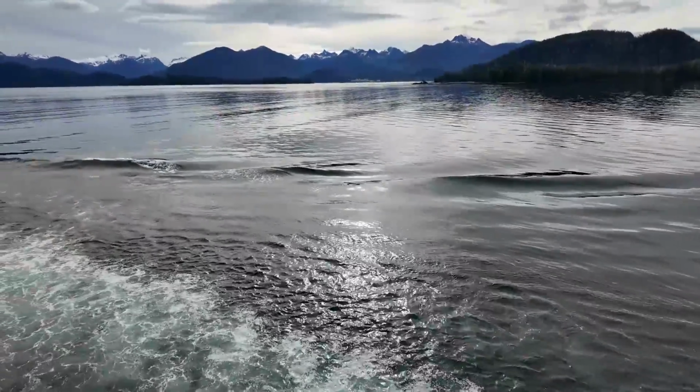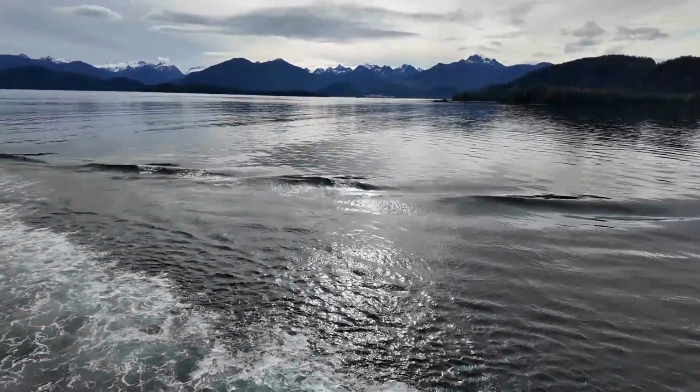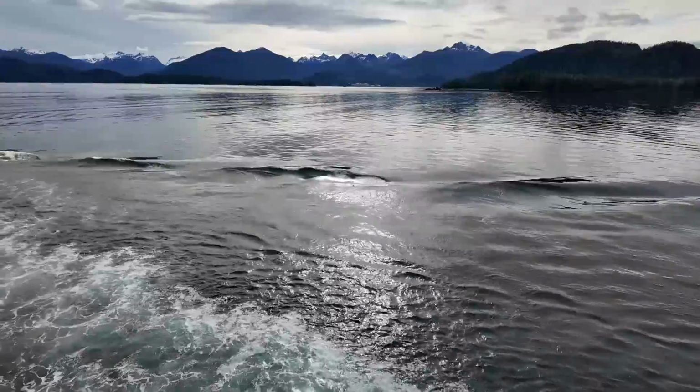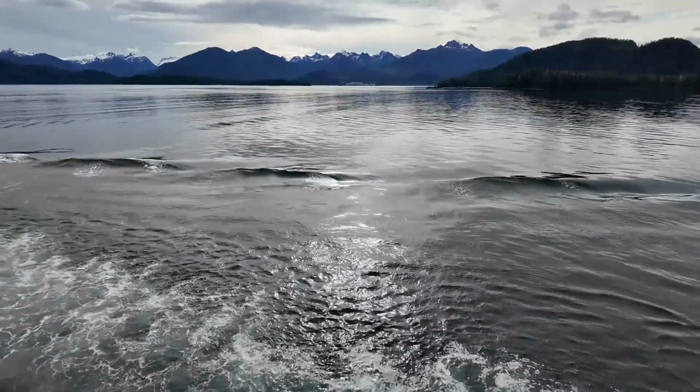Every time I'm out here and I'm looking in the water, I'm always looking for whales. I'm like, are there whales here? Do I get to do an impression of Scotty from the Star Trek movie? But I have not seen a whale yet. But, I mean, it's the ocean and we are in whale territory. There could be. It could happen.